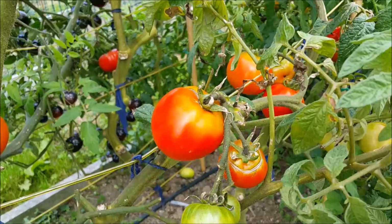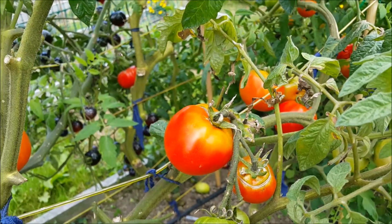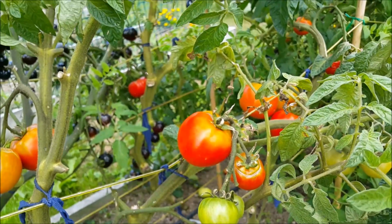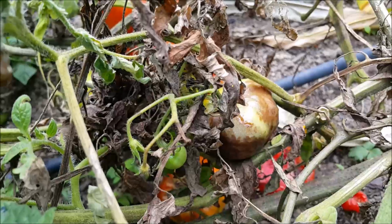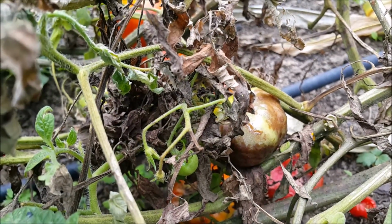And despite the season change, the garden still has a lot going on. Come have a look. Oh, so good. The tomatoes are still hanging in there, although a lot of them have done some splitting because it rained a lot, which is quite frustrating. And the blight's come back. Bugger.